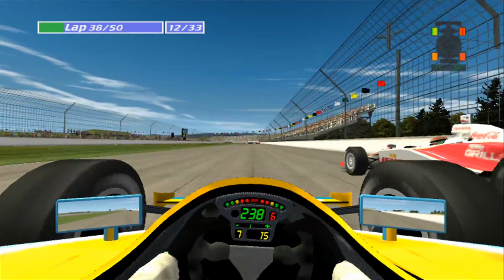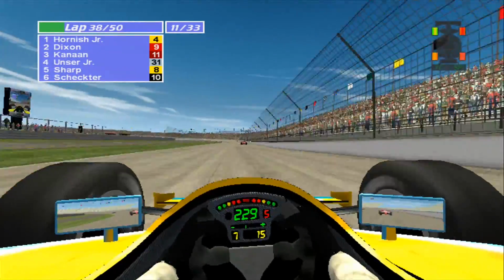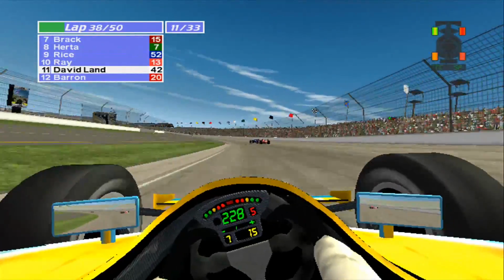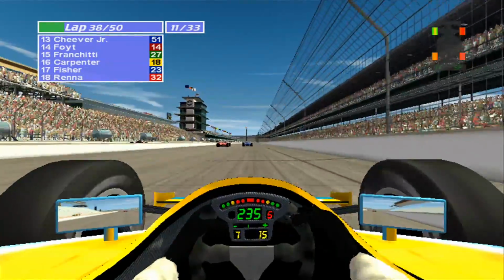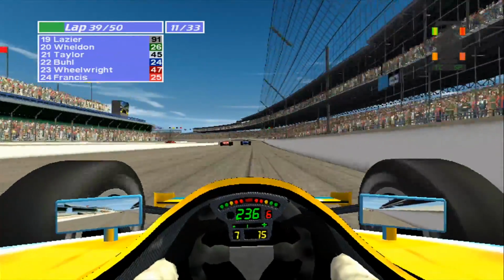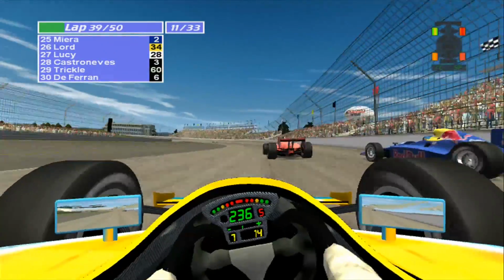There we go. Big draft into turn number 3. And we clear Barron. So up into 11th. We have at least 3 cars we can pass up here. Probably we can get up all the way into the top 10, I'm guessing. 15 or more, way past the top 10, probably the top 5, and maybe we can even win this thing if we go fast enough. It's a possibility, I would say, with as many laps as we have left at the moment.